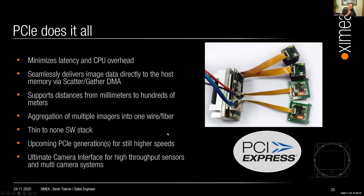And so PCIe can really do it all and help in a lot of different imaging circumstances. PCIe helps minimize latency and really takes the CPU out of the equation, so it's freed up for other tasks. You're delivering data straight from the camera right into the processing RAM. You can support distances, obviously, from millimeters to hundreds of meters with fiber optics.